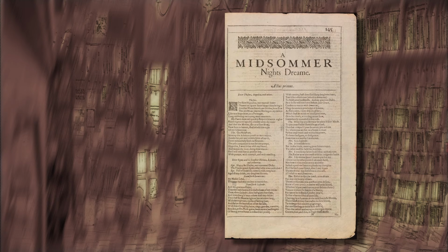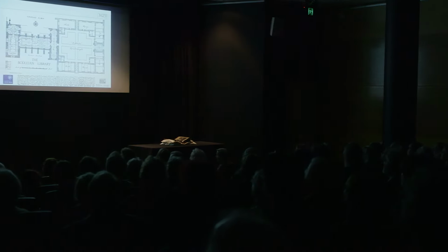The copy that the Bodleian Library has came to the Bodleian Library in 1623, so the year it was published, and it was a hugely popular book while it was in the library. It was very well read, and it went missing from the library at some point in the next 80 or 100 years. We're not entirely sure how, for a couple of theories. It would have been sold, it certainly wasn't stolen.